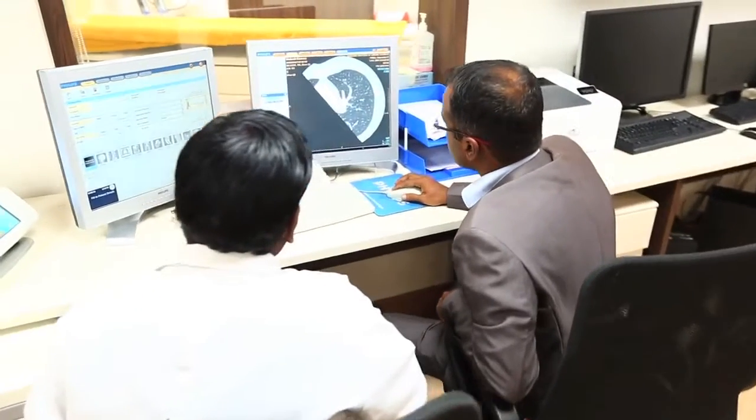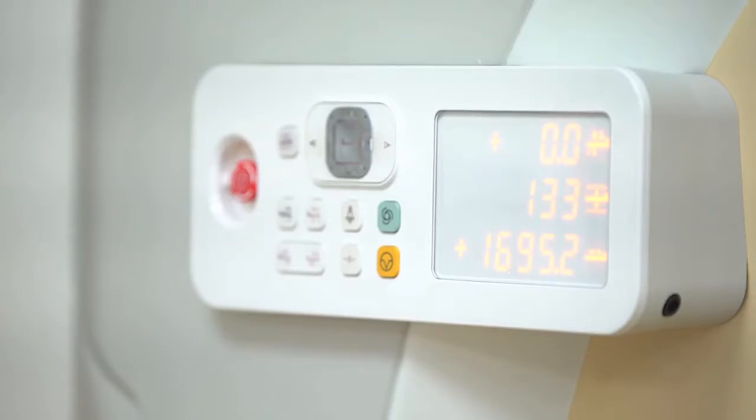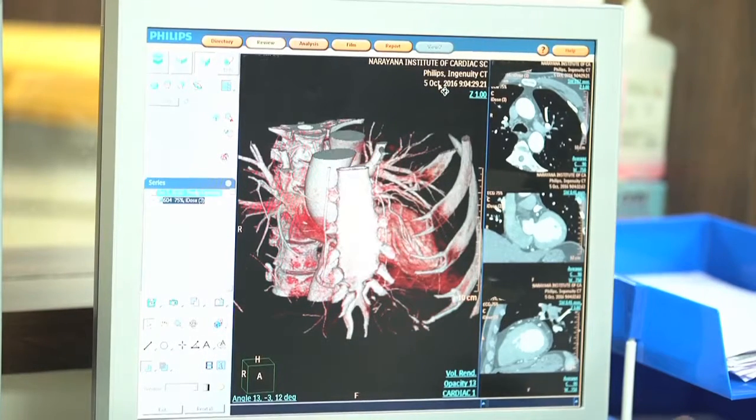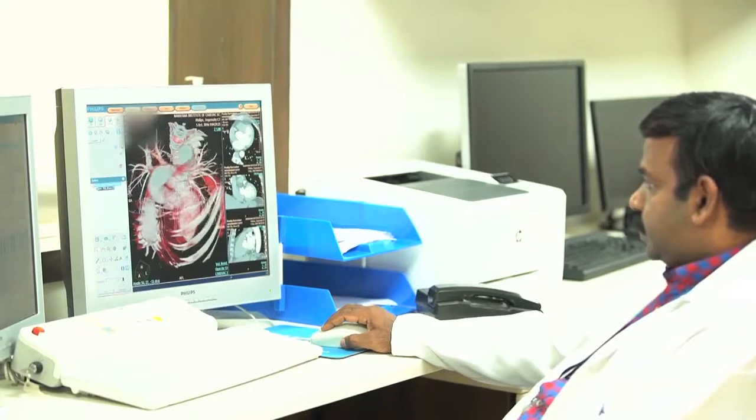They know that the number of cases that we do in these scanners is huge. We are at an average doing 22 scans per day in this machine. It is purely cardiac, and that, you can understand, is high intensity work. Cardiac takes a lot on the machine and on the X-ray generator, and it's been working excellently for us. So we are quite happy we took the right decision.